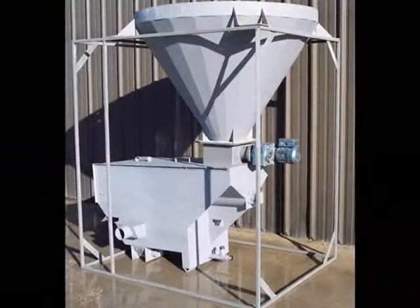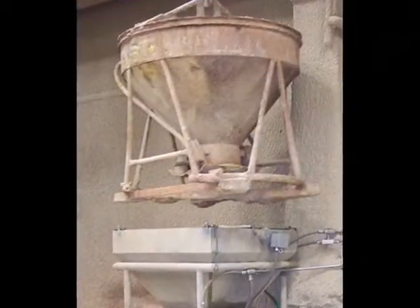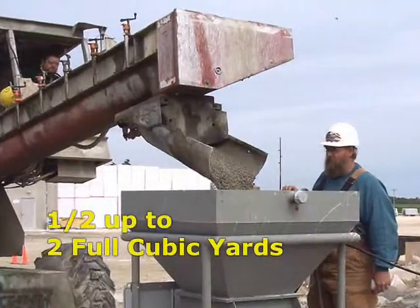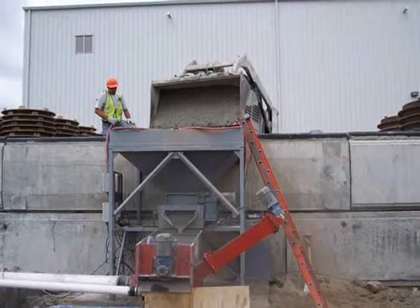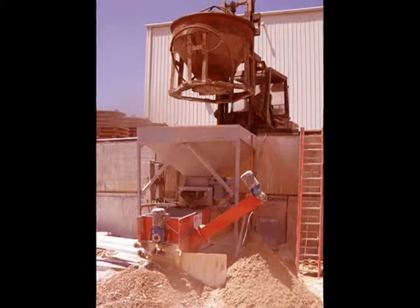The versatile design of the M6 allows for the addition of many different sizes and styles of in-feed hopper. Round or square, they can be made to hold from 1/2 up to a full 2 cubic yards of waste concrete, allowing you to dump your waste quickly. From there, the reclaimer can do its job while you get back to doing yours.